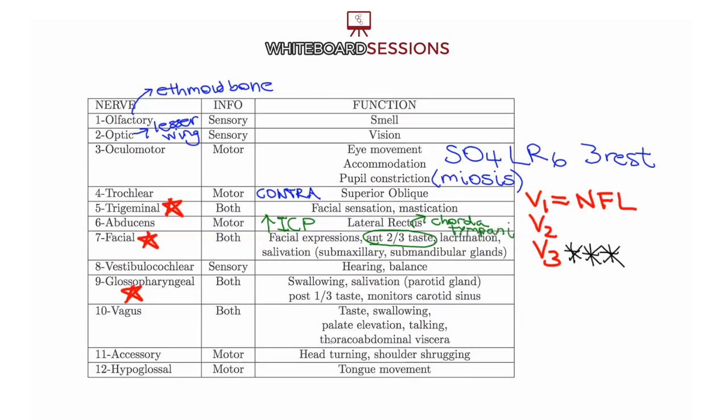By the way, for salivation for 7, you guys remember what nucleus does salivation for 7? That's going to be the superior salivatory nucleus. Yes, right? When it comes to 9, glossopharyngeal, as we look at this visual again of the tongue, you know 9 is going to control stuff in the back of the throat. So we said taste to the posterior 1/3. We also said swallowing. We also said it's going to deal with the gag reflex, the sensory portion of the gag reflex.